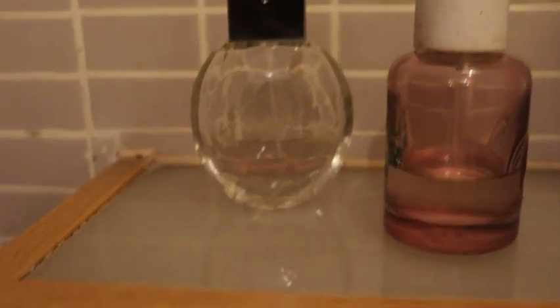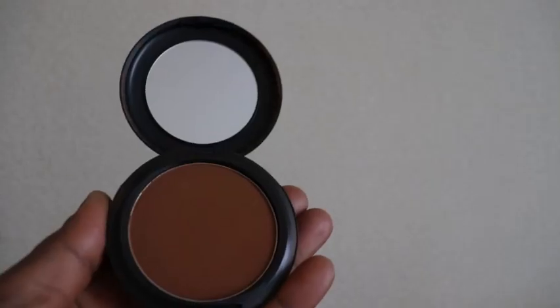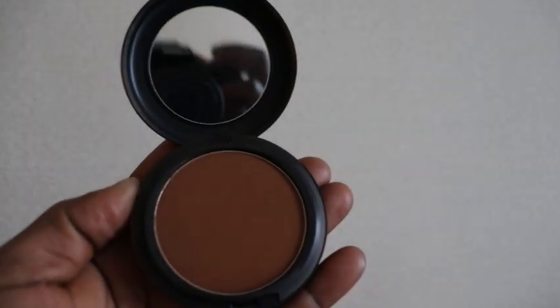These are my current perfumes. These are my current favorite perfumes from the Body Shop and also from Armani. So this is how the NW50 powder looks like. It's very pigmented.